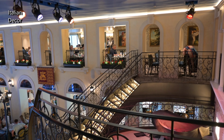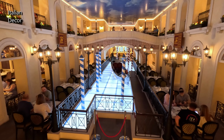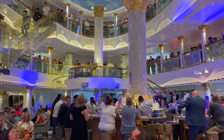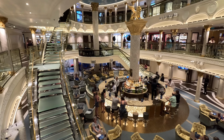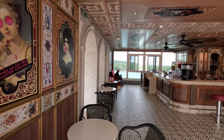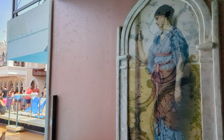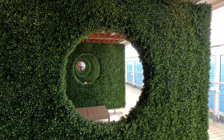As for the ship itself, we thought the Venezia had elegant Italian decor in some areas, including the Venice-inspired gondola in the main dining room, the column with the replica of the Golden Lion of St. Mark at the atrium, and the interesting Baroque decor of the Rococo bar on the Lido deck. Overall, the Venezia looked better and had more interesting visuals than other Carnival ships we've been on.